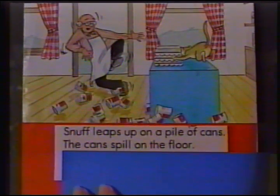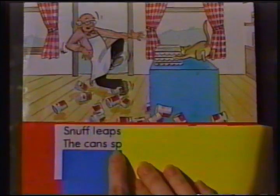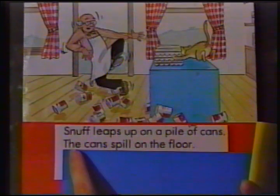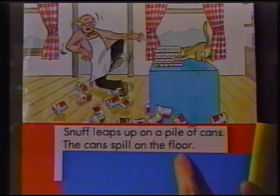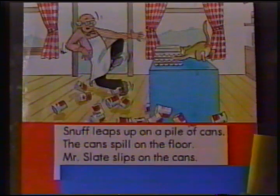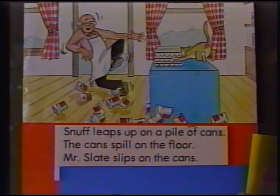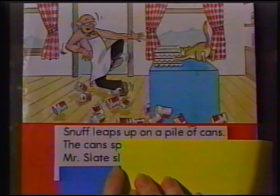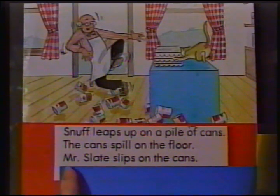Then what happens? Can you see this word? Can you see sp, sp, sp? Spill. The cans spill. Now you can read it. Crash, boom, bang, plop. Oh my. And poor Mr. Slate, he comes running over to help, and whoa, whoa, whoa, look out! Oh my! He slips! Poor man, he slips! Can you read it?